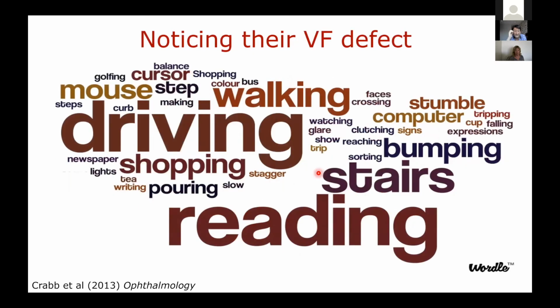And again, hopefully some of these words will resonate with this audience, because these are the kind of things that patients talked about, the problems and difficulties that they had. Often things about mobility, walking around, stairs. And this is really quite important for anybody who has visual field loss, about this awareness of your visual field loss and how it might impact on your mobility.